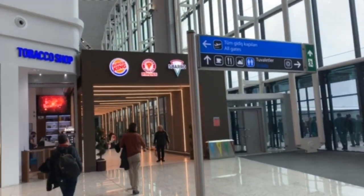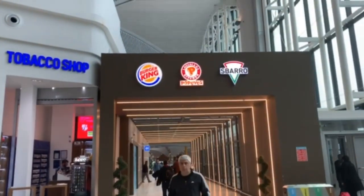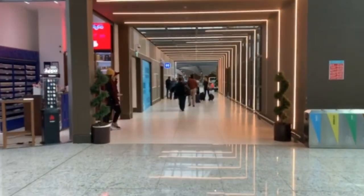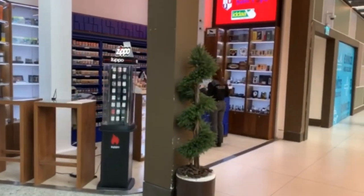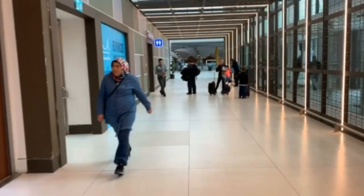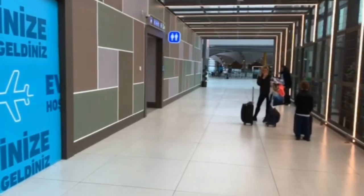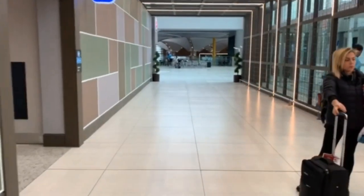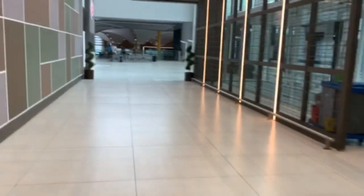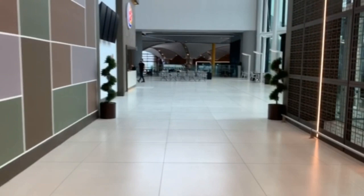So departure gates are on our left, but let me take you through the aisle here, which leads you to the food court. You've got Burger King, Popeyes, Sparrow. There's a small kiosk on the left if you want to buy some cigarettes. Restrooms over here. And here is the food court.